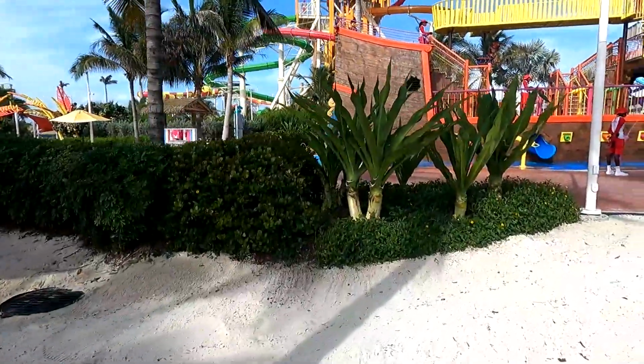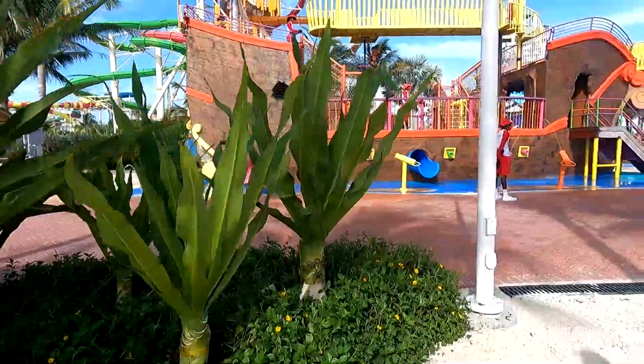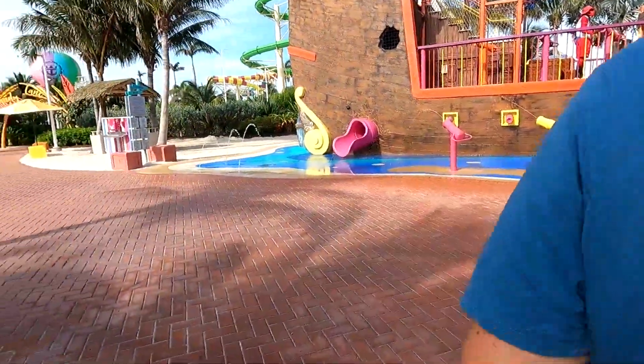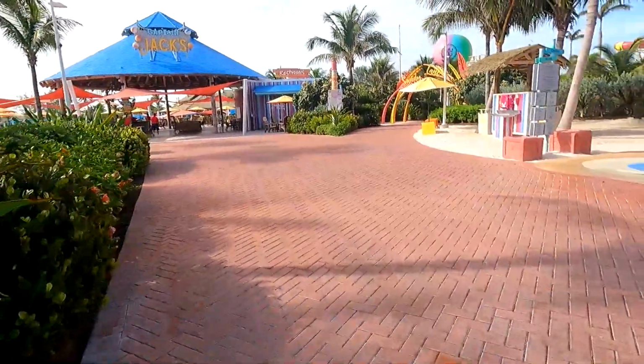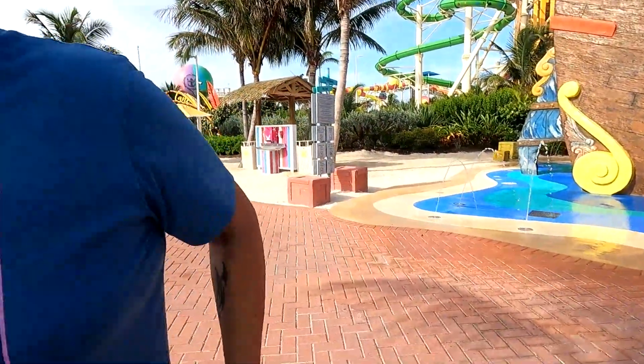And then we were on our way over to the Oasis Lagoon. On the way, we were able to pass by this little playground for the kids. It's a pirate ship water feature. It has slides and fountains and just some fun places for the kids to hang out and get wet on their way to other places on the island.